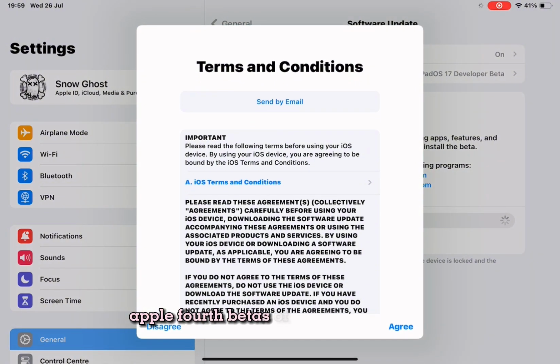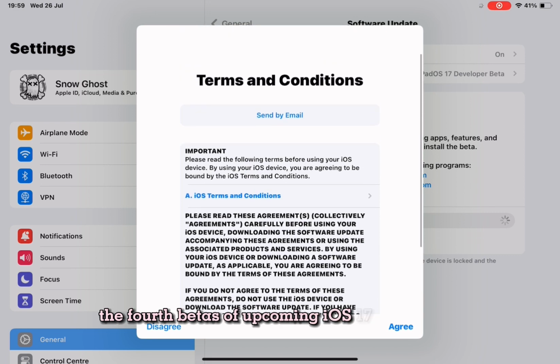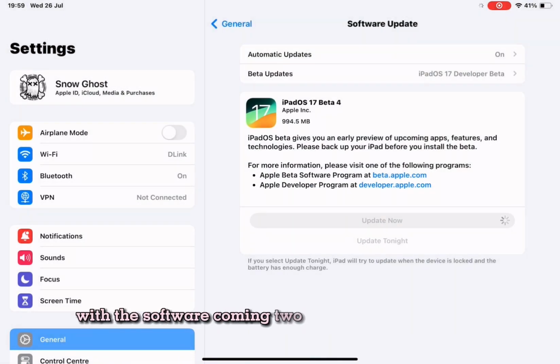Apple fourth betas of iOS 17 and iPadOS 17 to developers lately. Apple seeded the fourth betas of upcoming iOS 17 and iPadOS 17 updates to developers for testing purposes, with the software coming 2 weeks after the release of the third betas.